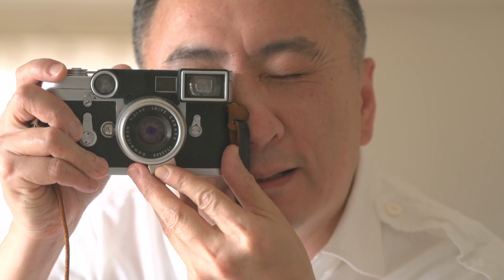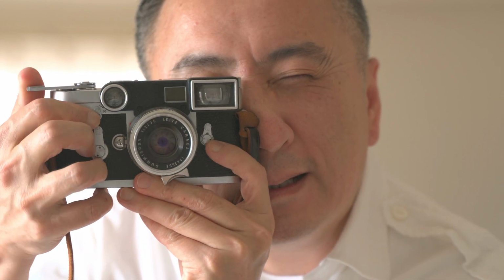So beautiful camera. This is Leica M3, the most legendary rangefinder camera. I don't want to talk about Leica history, blah blah blah, something like that, because actually I don't know much about it. I just want to share with you my user experience on Leica M3.